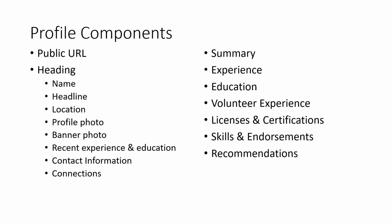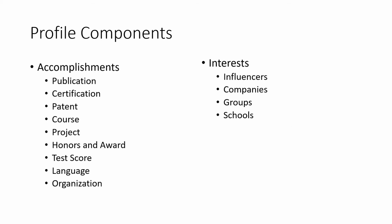In today's webinar, I will cover the header, what makes a good summary, types of experiences to include, your educational information, skills, endorsements, and recommendations. In addition, we'll also talk about how to edit your public profile and URL. We will also review accomplishments and interests. For the accomplishments, that section includes many subcategories, including publications, courses, test scores, languages, etc. For interests, we're going to focus on influencers, companies, groups, and schools.